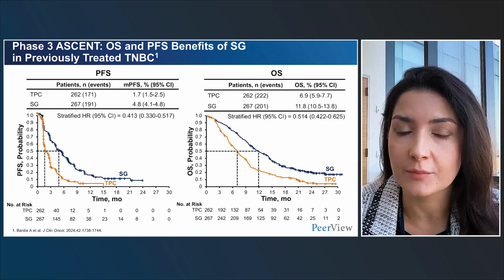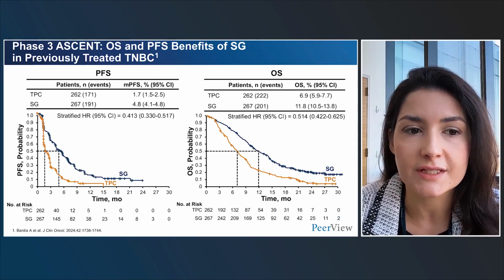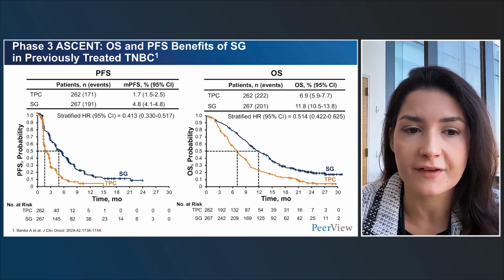For SG, the approval in the pretreated TNBC setting came from the phase 3 ASCENT trial. This was a randomized phase 3 study that compared SG to chemotherapy of physician's choice in patients who had received prior systemic therapy for advanced disease.